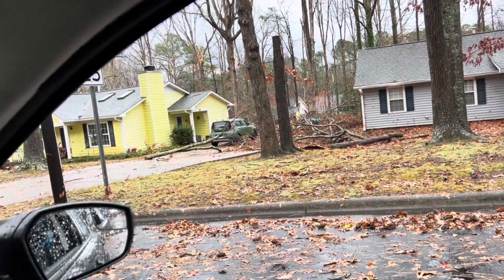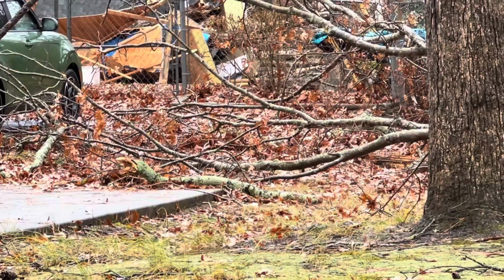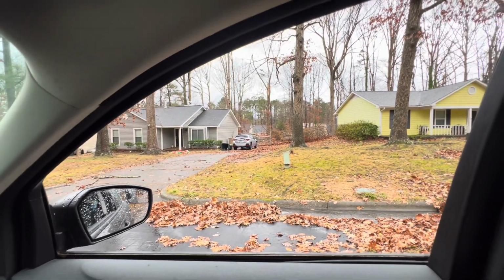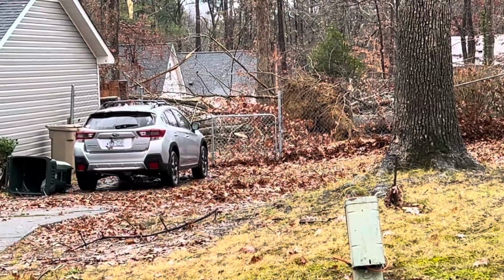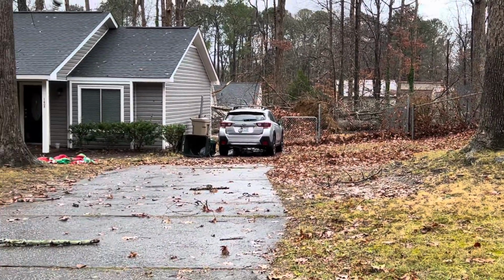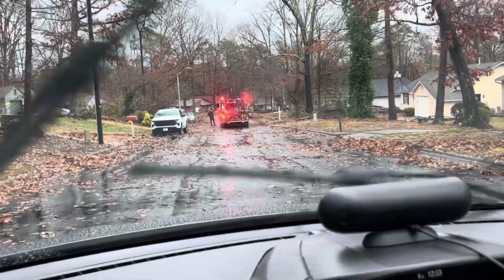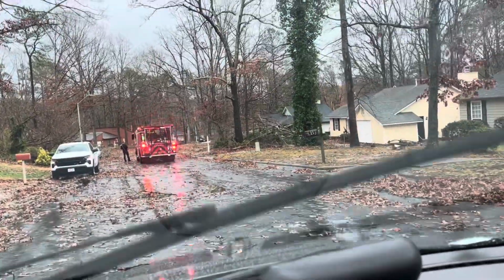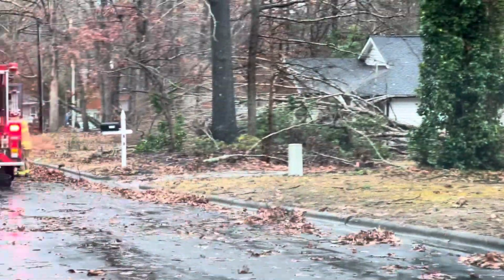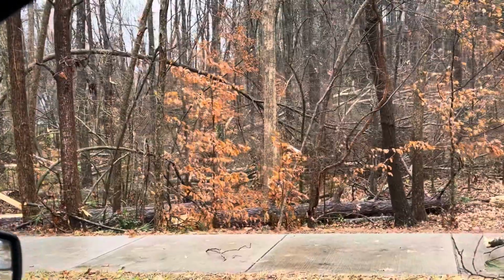This is Old Buckhorn Road. There's some kind of structure damage back there. Big old oak tree's gone. There's trees down about every yard. This is the worst damage I've seen.